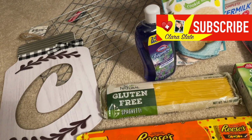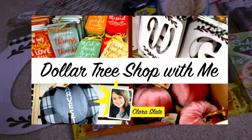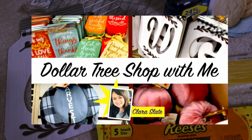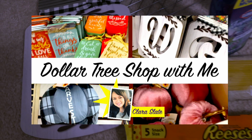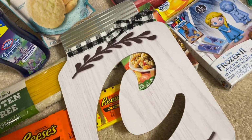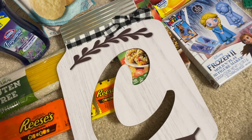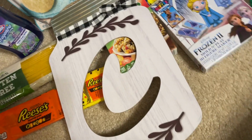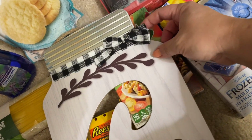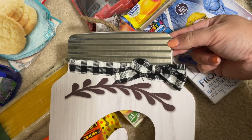So I just posted a video this week of a Dollar Tree shop with me where I show a bunch of the new Thanksgiving kinds of items, Thanksgiving/fall. So far, the only item I bought was this mason jar wall art. These colors totally fit our decor, and I love how they have a little ribbon at the top with a metallic covering to replicate the lid.